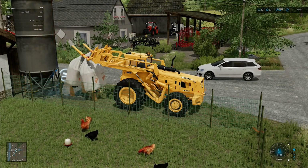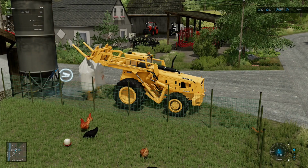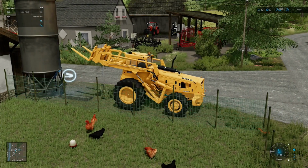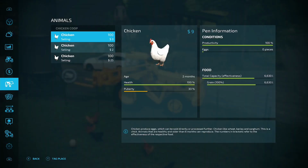Is it gonna take all the 4 bags? I'm not 100% sure. It's looking that way. Yeah, there we go. I wonder at how much percentage they are. I'm assuming I could still fit at least another 2,000 liters in there, but it's gonna have to wait till another day.